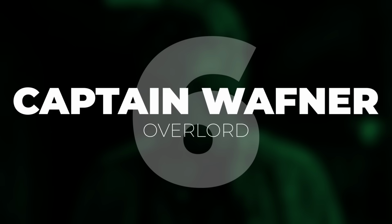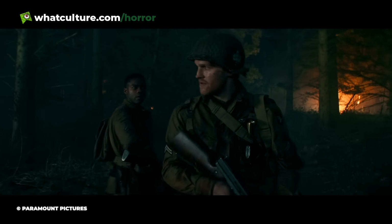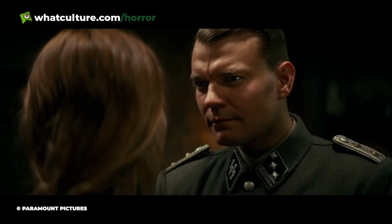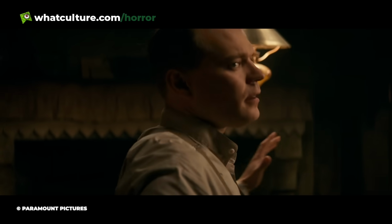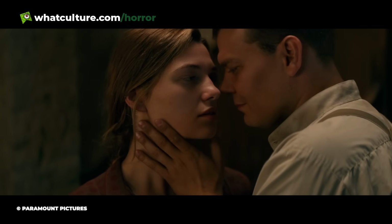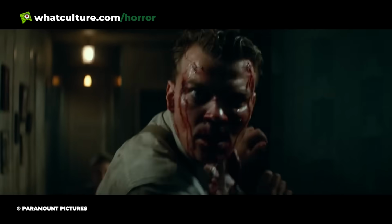Number 6. Captain Wafner in Overlord. Overlord is the 2018 horror film that brings the World War II genre together with a zombie flick. Captain Wafner is the main antagonist of the picture and is a Nazi commander responsible for experimenting on people and turning them into zombies. As a human, the captain coerces a woman named Chloe for sex and obviously, as a Nazi, is generally a terrible person.